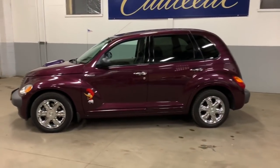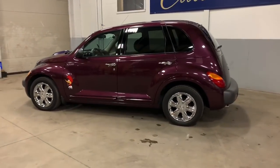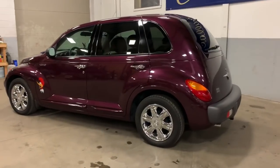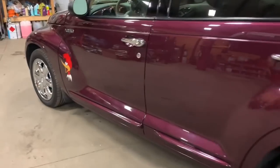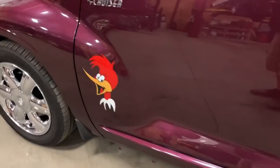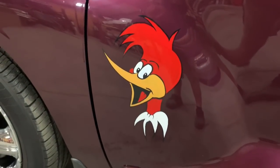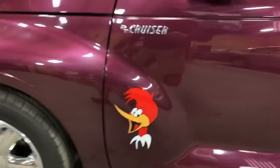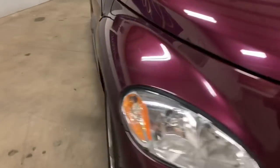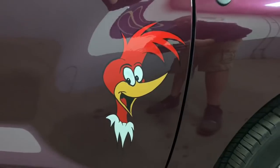So obviously, the WHIPPLE SuperCharger is the first. That's kind of like a nice little sleeper performance package upgrade. The next thing that you see on this car, on a normally stock exterior, is Woody the Woodpecker. Now, not only is there one beautifully hand-painted Woody the Woodpecker on this car, we come around to the passenger side, and there's a second Woody the Woodpecker painted on this door.